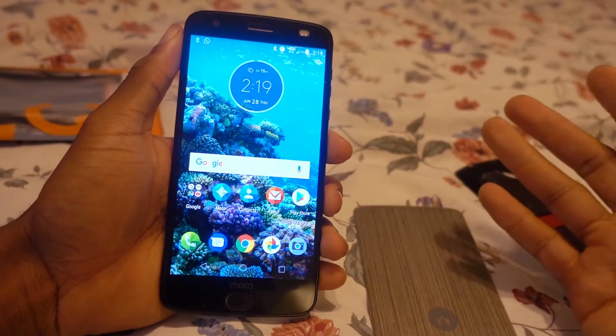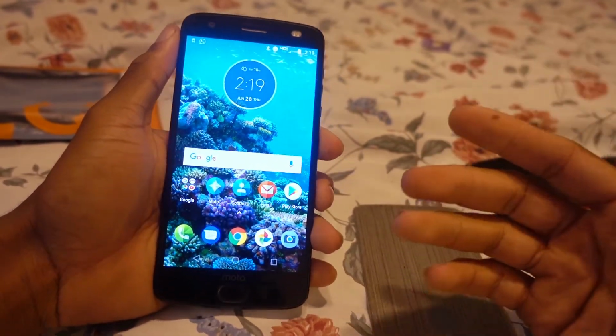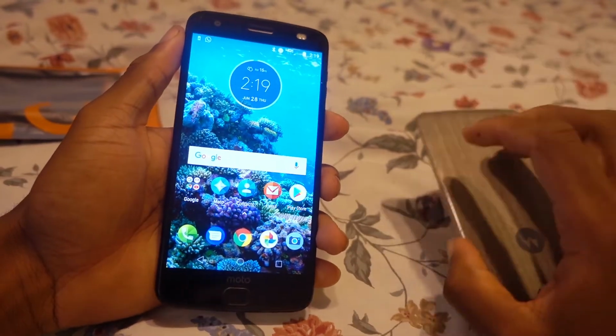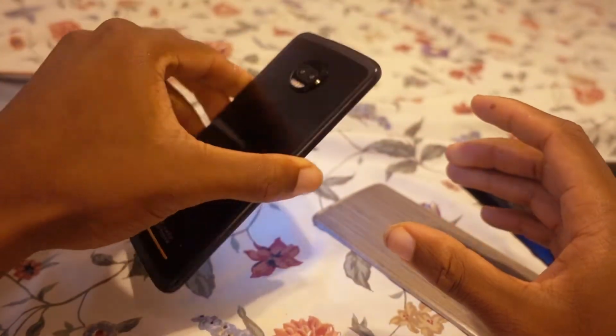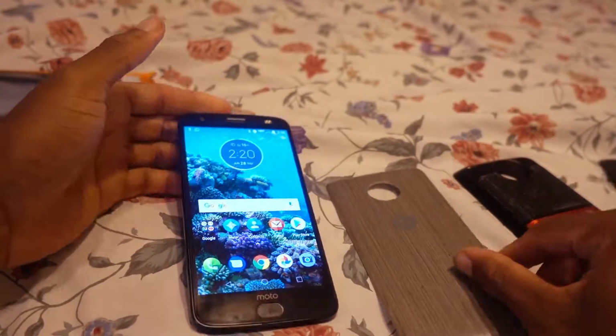The battery wasn't as good, but Motorola phones do last for quite a bit of time. I've seen people have Motorola phones for almost 10 years. You still sometimes see people walking around with the first Moto X. So even though Motorola is owned by Lenovo now, their devices are still very beautiful, very well built, very tough. So we're gonna look over this case here.